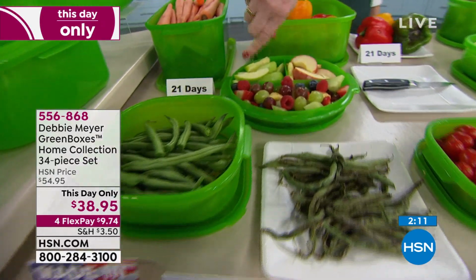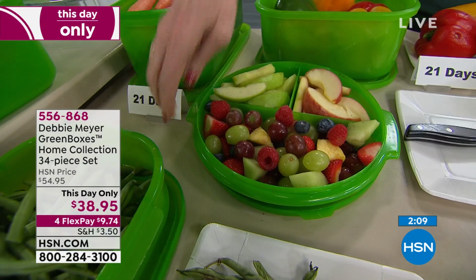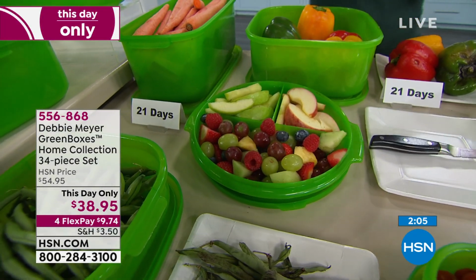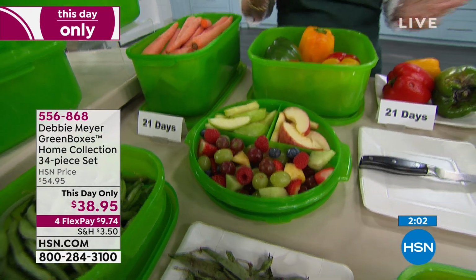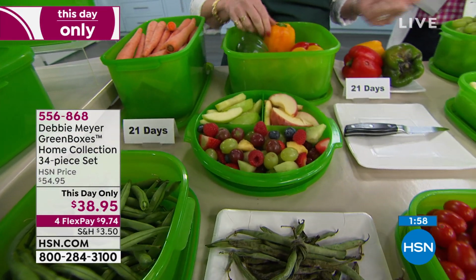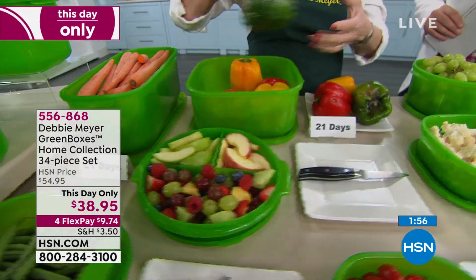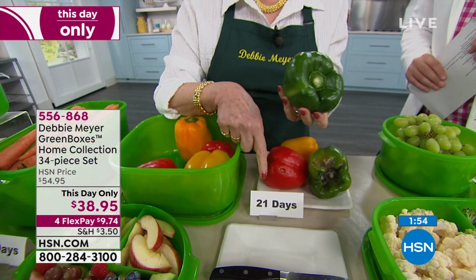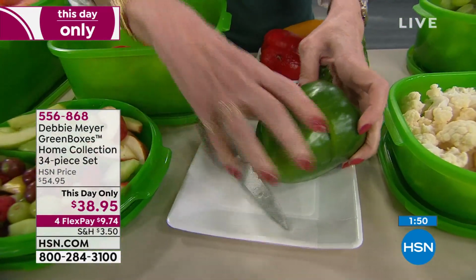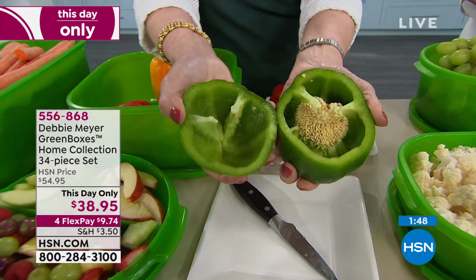There's a fruit plate. That's what I take to work with me every single day. You can pre-prepare things. You don't have to wait to go to the grocery store. It's 4th of July. Do I want to be in a grocery store? No. I want to be able to say, okay, I bought my peppers 3 weeks ago to get ready for my 4th of July barbecue. And that's a pepper that is 3 weeks.